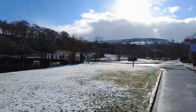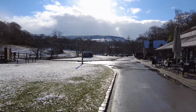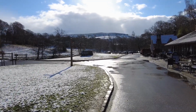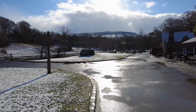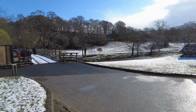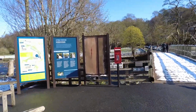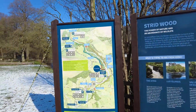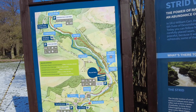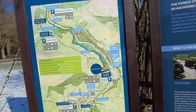The snow has stopped, which is good, and it's making everywhere look absolutely superb. And this is the Cavendish Pavilion, so there are lavatories here and cafe and so on. And so it's lovely to get some sunshine, and it's still quite cold, but we'll have a little look at the map on here and see where we're going to go. So we're going to cross over the bridge and then head towards the Valley of Desolation, and we'll just see how far we get.